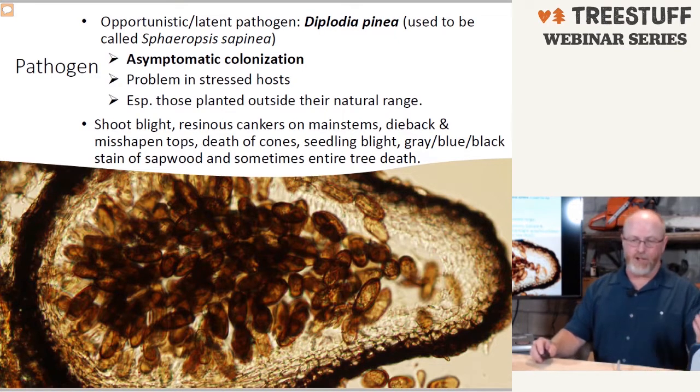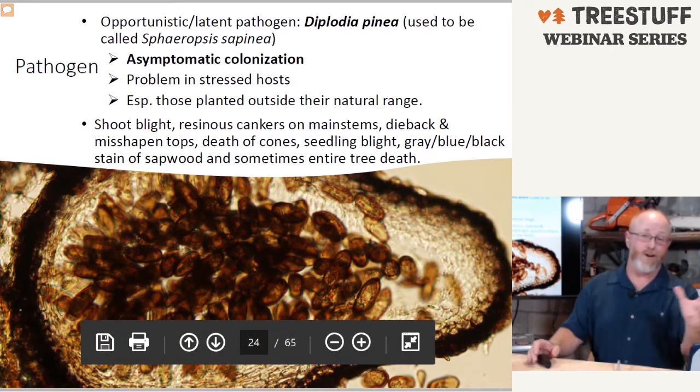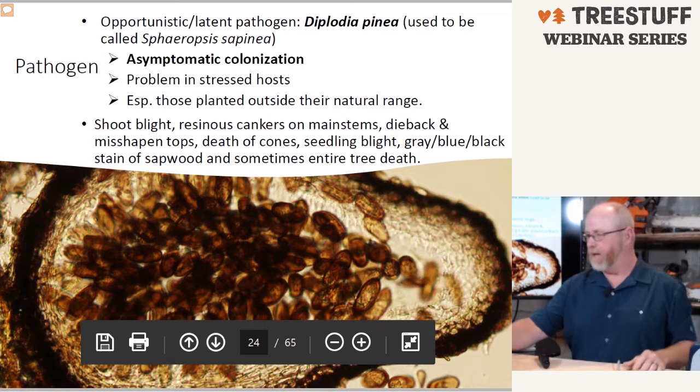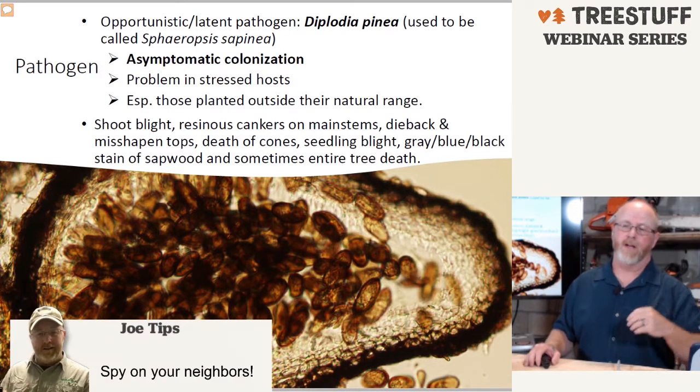I'm not sure how many times you guys as arborists actually peek over the fence and look at what's going on in the neighbor's yards, but I'd be careful doing that. Make sure you're not looking in the wrong yard, with the pool and all that. But it's very important to be aware of what's surrounding your customer's property.